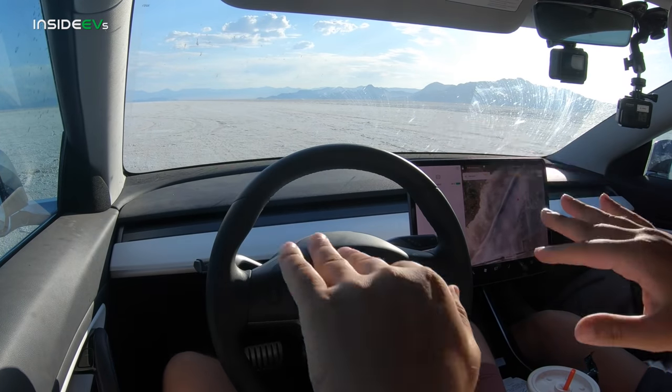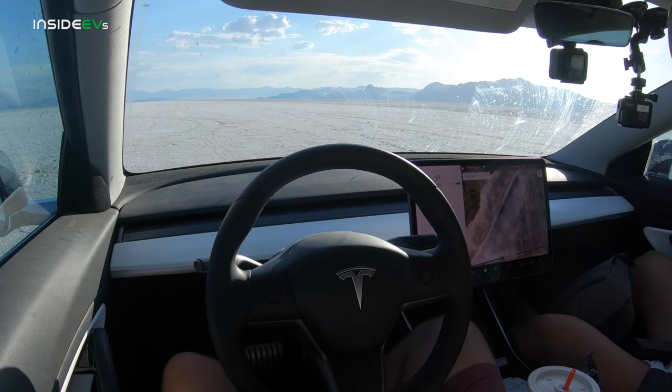So we are at 85% state of charge. There seems to be kind of like a runway carved that we found. We're towards the back end of the flats, and there's some people hanging out camping over that way.